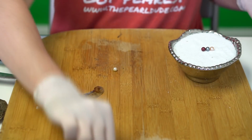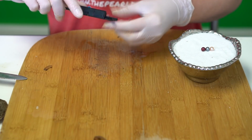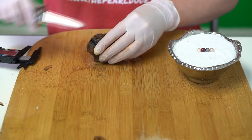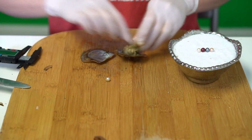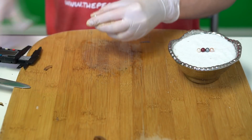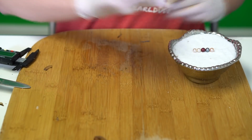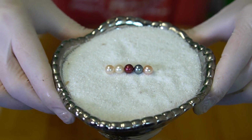Classic white. Number 5 is also white. 7.1. Congratulations, Eden. Maybe a little pink on that last one.